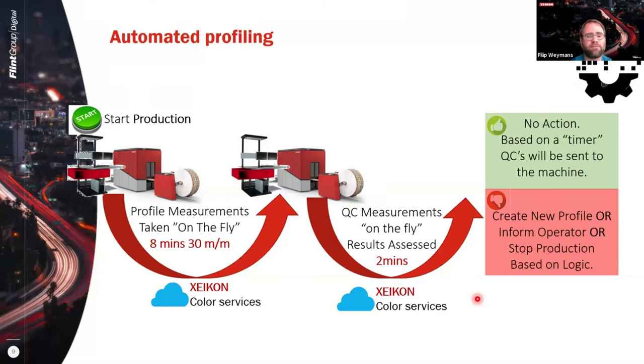What does this mean? If you look, for example, at traditional color profiling of your machines, it takes about 40 minutes to do a fingerprint of your conventional or digital press by printing the test strips and then measuring them out. Then you have to do a quality verification.